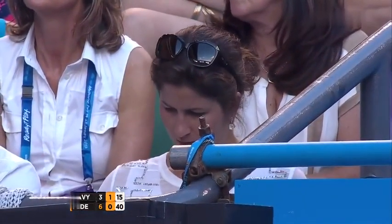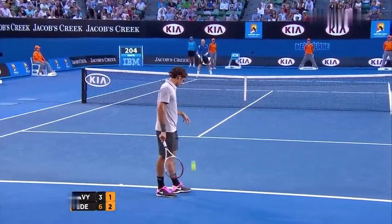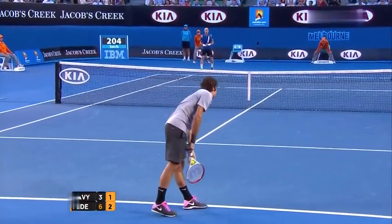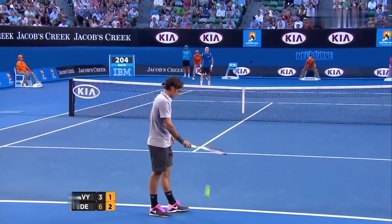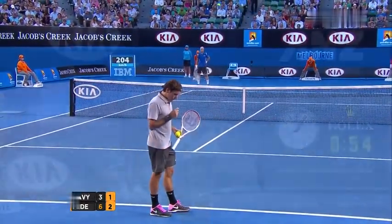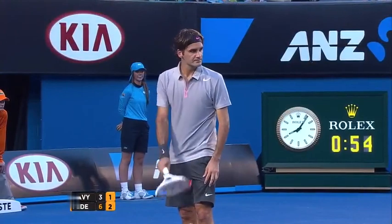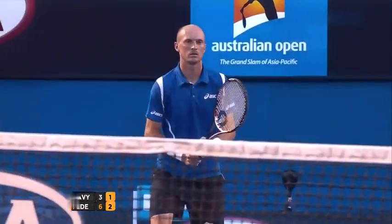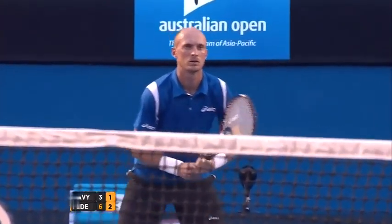14-15. There's Roger's wife. America. Rodney George Laver presented him with the trophy. Rodney will be out here again this year, as will Roy Emerson. Roy Emerson, the special guest, representing 50 years since he won the Australian Open, or the Australian Championships, as it then was.